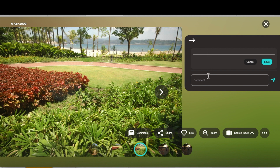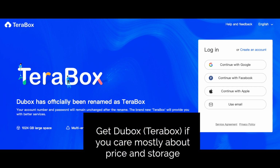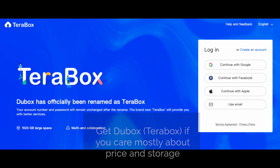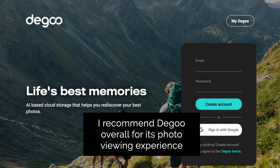So all in all, what's the bottom line? Which one would I recommend? I would recommend Dubox for people who want the lowest price possible or somebody who doesn't need extra photography features but just needs the service as an additional backup. For the rest though, I would choose Degoo for a better photo viewing experience.